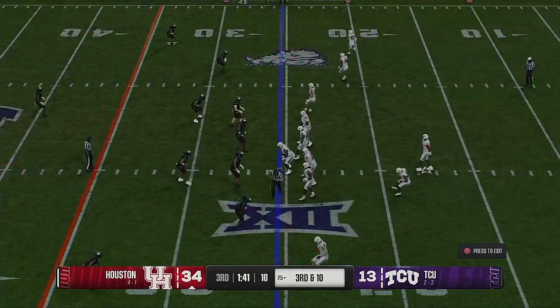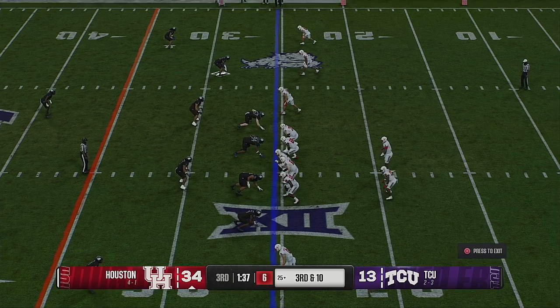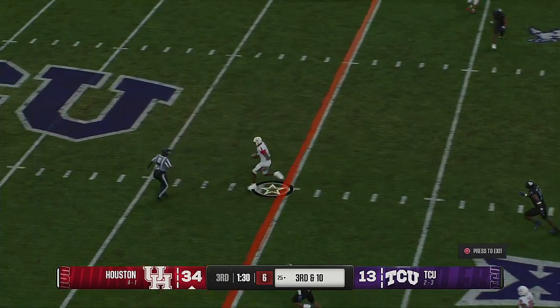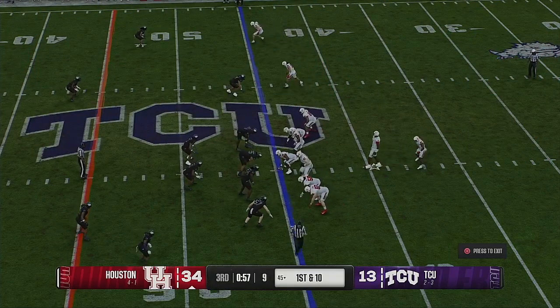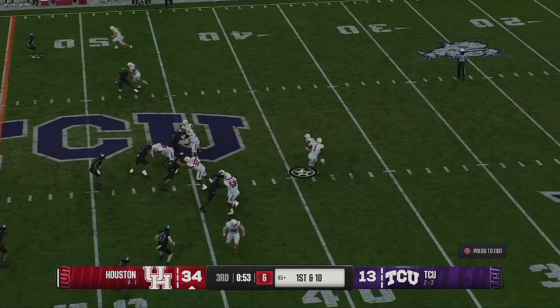Just enough there to get it to the 25, a pickup of two. Probably the toughest call on the play sheet. Third and long, ball's at the 25. Buys a little time with his feet. Got room at the 35. Picks up the first down and gets down to avoid contact. Houston coming to the line with a new set of downs.